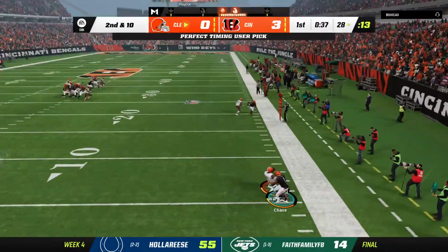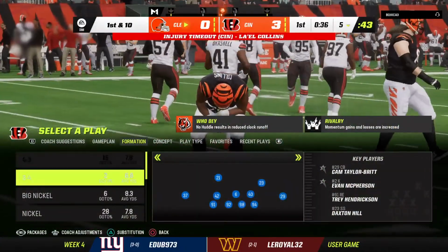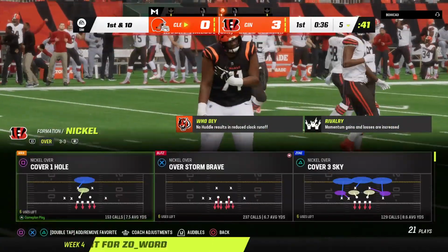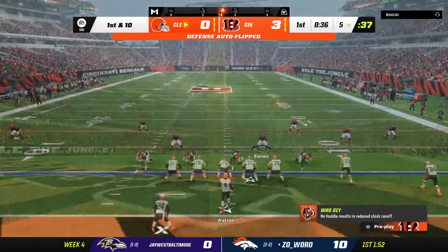Trying to get it to Chase, but it's intercepted. Picked up by Denzel Ward. And the Browns are going to take over here on the INT at their own 5-yard line.